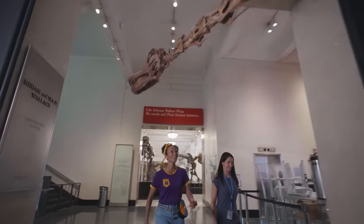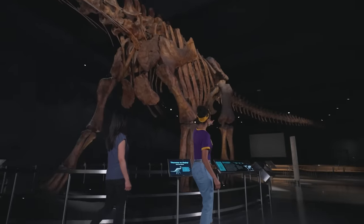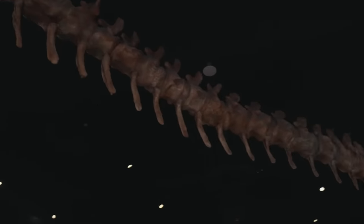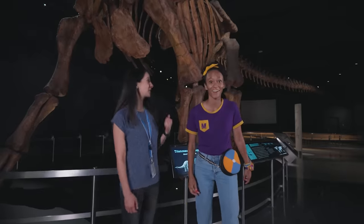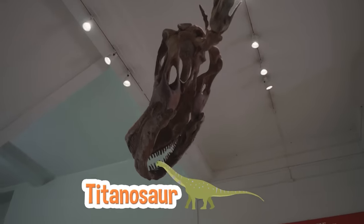Wow. Whoa, it's so big. Whoa. It keeps going and going and going. This is called a titanosaur. Titanosaur, wow, it's really cool.